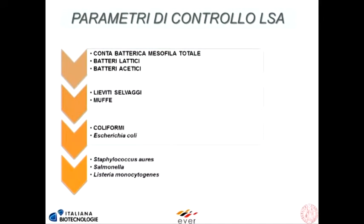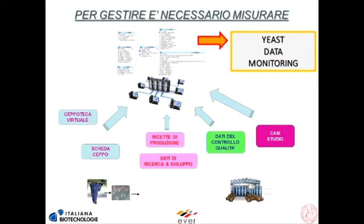Some parameters have already been regulated. For instance, the pathogens. We measure coliforms, E. coli, and staphylococci, salmonella. We've also added the listeria, which is not indicated by the OIV as a control element, but the COFAREC, which in Europe is the association that keeps together, that associates all the yeast producers in Europe, has stated that that's a desirable parameter to measure. We also measure saprophytes, lactic acid bacteria, total mesophilic bacteria counts, and acetic bacteria, and so forth.